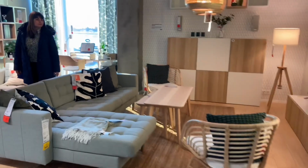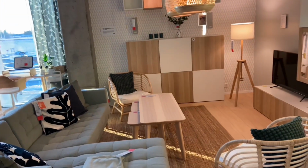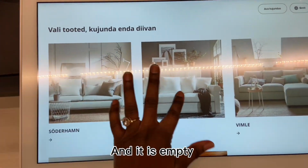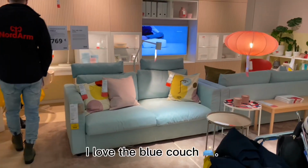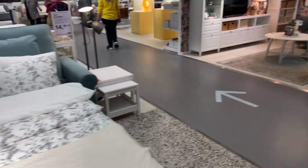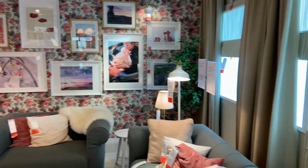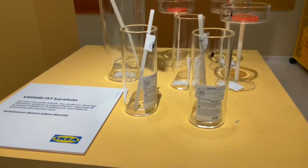Sitting room settings. So you can actually make your selection of the kind of design you want, as if you're getting a house, and then they will bring it out for you. This is beautiful, guys. This is so cute. Oh my god, I'm not gonna lie. Full bed. There's another home settings. Oh my god, guys, this is so lush. Each of these items has its own price tag.